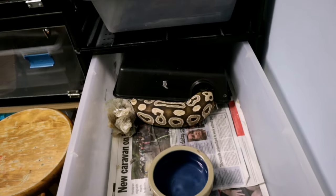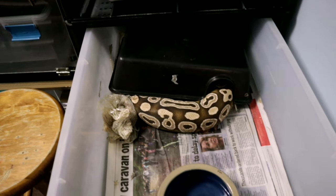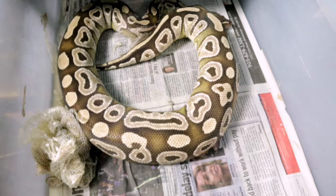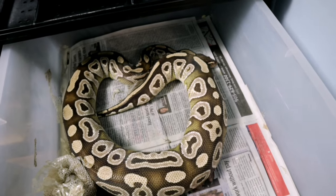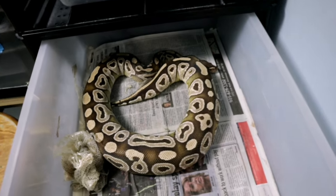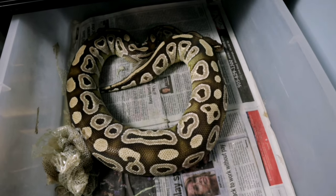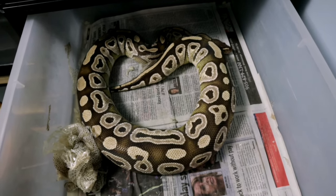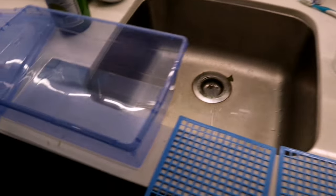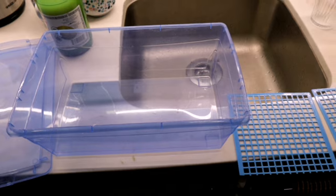Hey, and this is Siren. She's just shedding also. She's looking nice and plump. It's going to be her first time being pregnant. And we're hoping to get some blue-eyed Lucys. She's a Mojave. And she was bred to a platinum lesser.